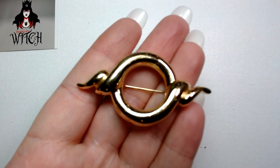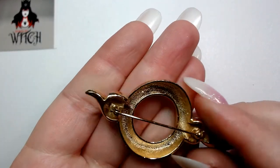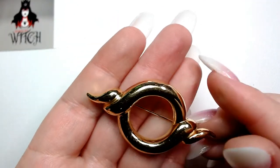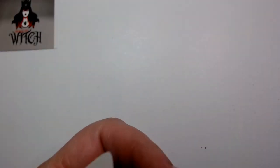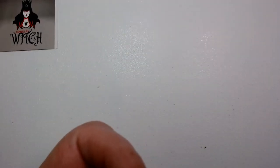Let's see. What else? What else do we got? What's this? That's cool. Nice and simple. Just a brooch from the 80s. Really cool. I like those things.